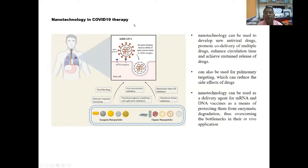Then nanotechnology in COVID-19 therapy. You can develop some particular system and use some repurposed drugs, the drugs which you already used for some other viral diseases, maybe that can be used. Nanotechnology can be used to develop new antiviral drugs. It can also be used for pulmonary targeting, which can reduce the side effects. Nanotechnology can be used as a delivery agent for mRNA and DNA vaccine.